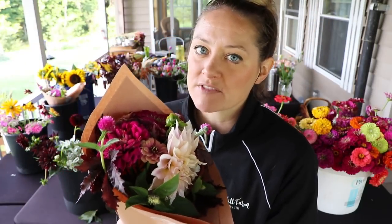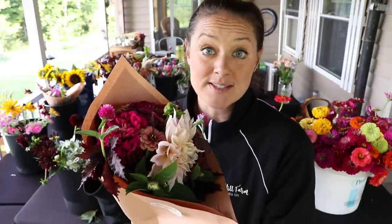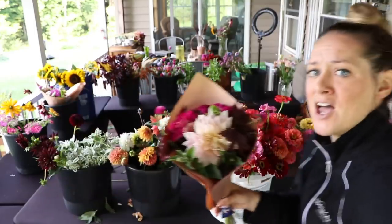Just that one sprig of lemon basil in each bouquet, even if none of the other flowers have an aroma or a scent to them, it just is a beautiful thing, really. People can't believe it when they smell, and they're like, can I cook with this? And I'm like, yeah, you can.